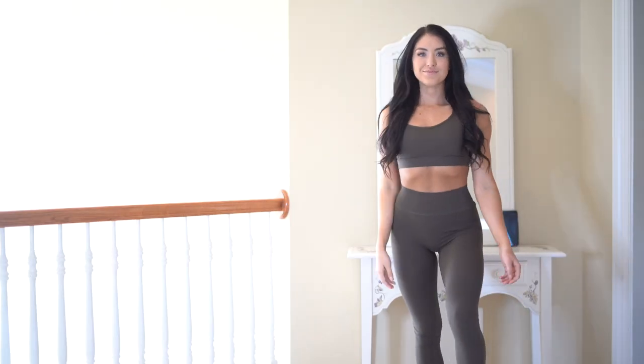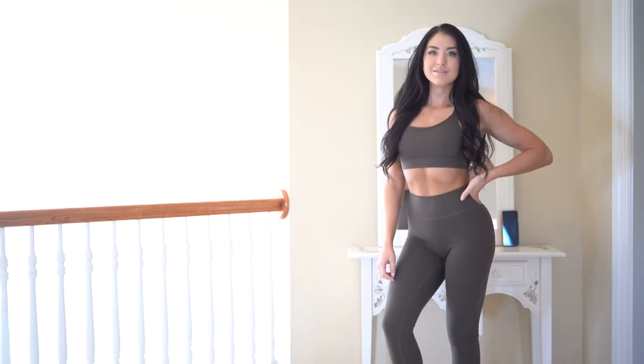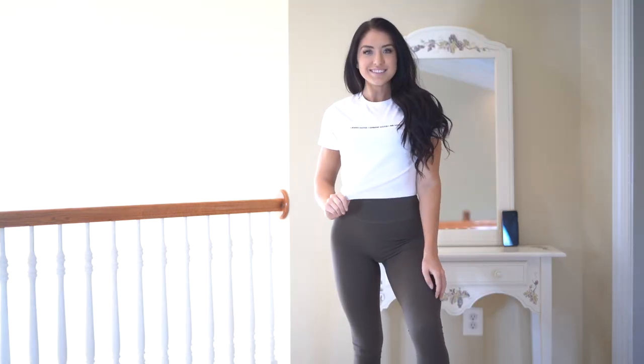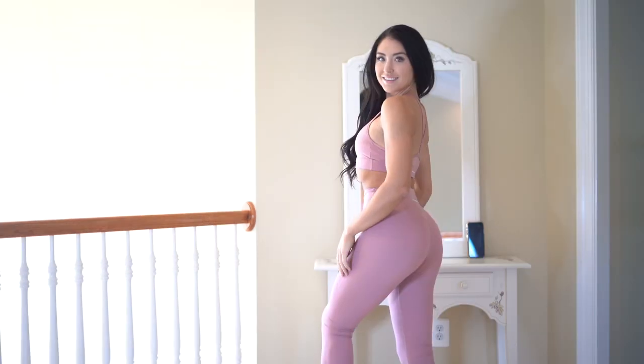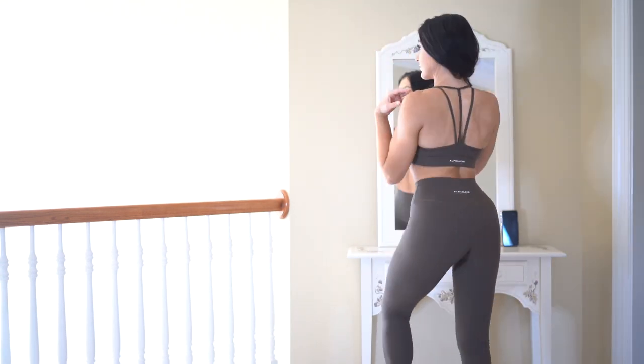I did legs in the Ren color, which is this really pretty greenish olive brown, and I sweat like a dog for legs. I usually wear dark color shorts for this reason. You really couldn't see the sweat marks around the crotch booty area at all, so I'm really pleased with that. I have this color in the Trooper with the tri bra, the Eternal Rose with the tri bra, and then the Ren color with the matching tri bra as well.